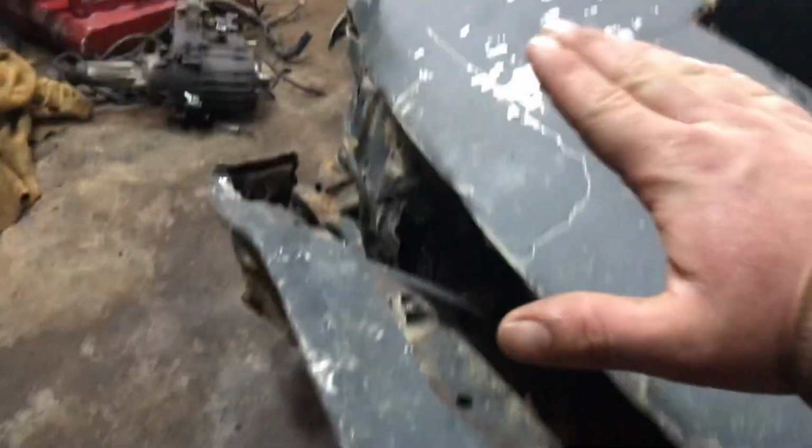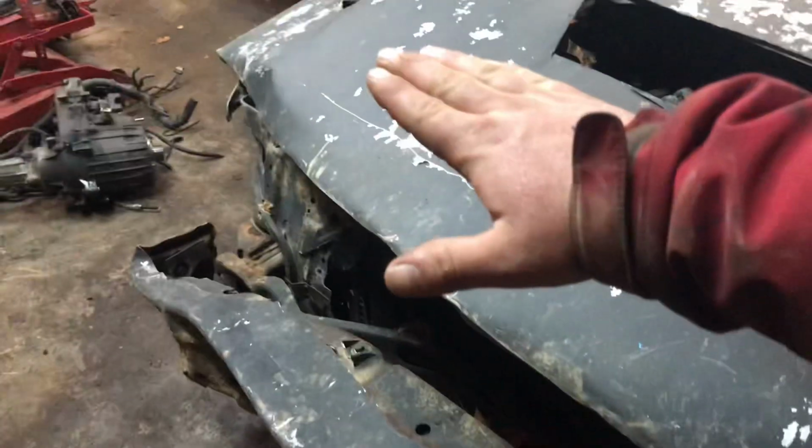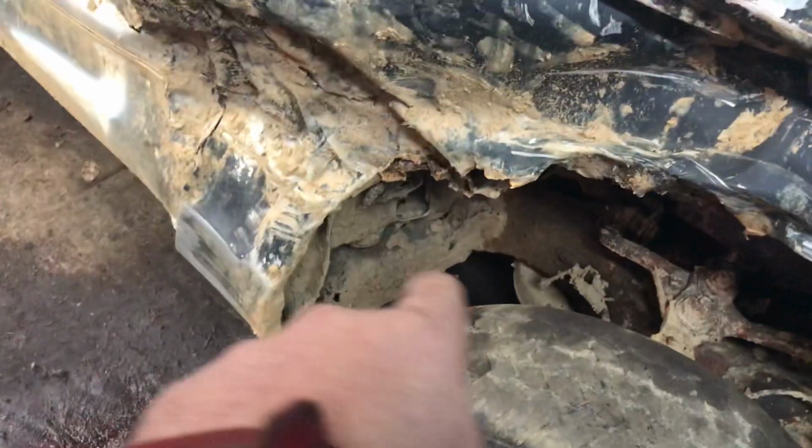This bumper, I'm not kidding you, and it's kind of hard to reference from the ground to here, but it was about that high. This thing bent hard at the crush boxes. It looks like a freaking wave on the crush boxes. But same thing kind of happened to this car here.